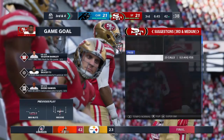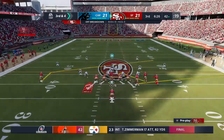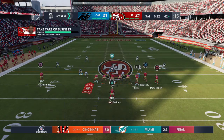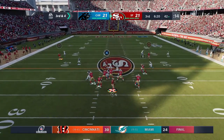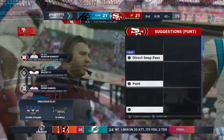And this is why aggressive defensive coordinators love to blitz. It wreaks havoc because they ended up taking their attention to the blitzers, freed up the D lineman to make the play. 3rd and 4. They're going to look to throw. Yeah, that one's going to be knocked away and incomplete.